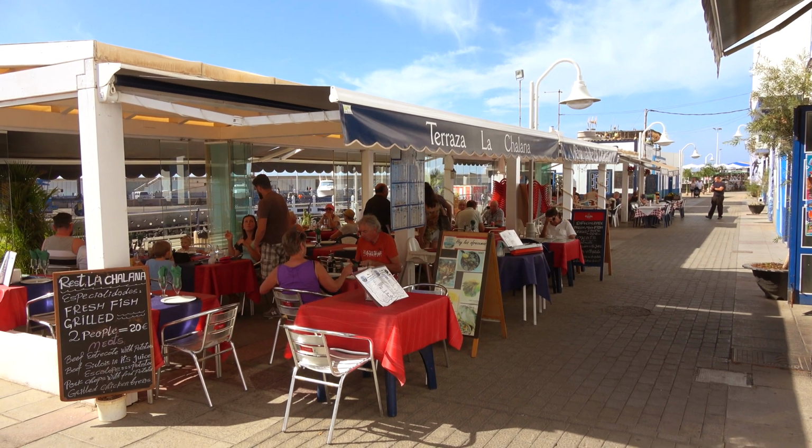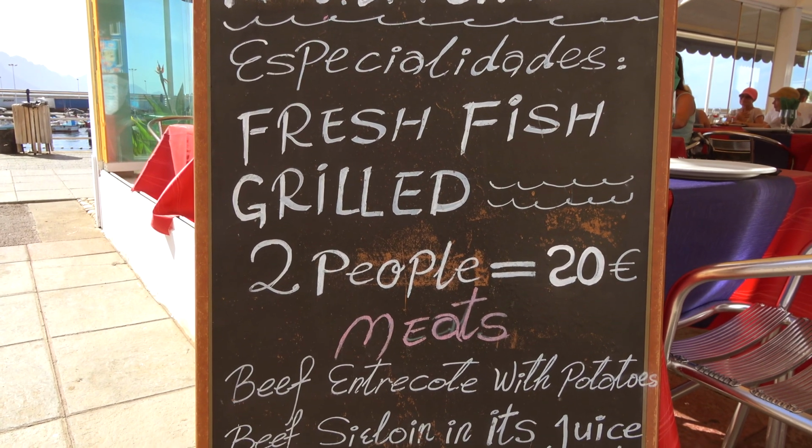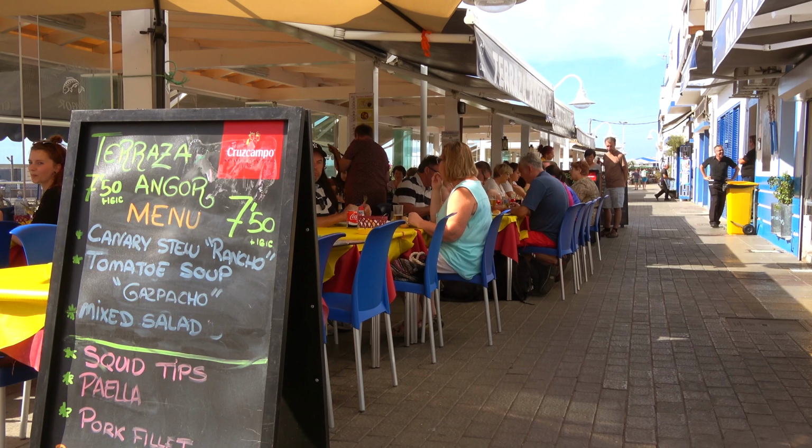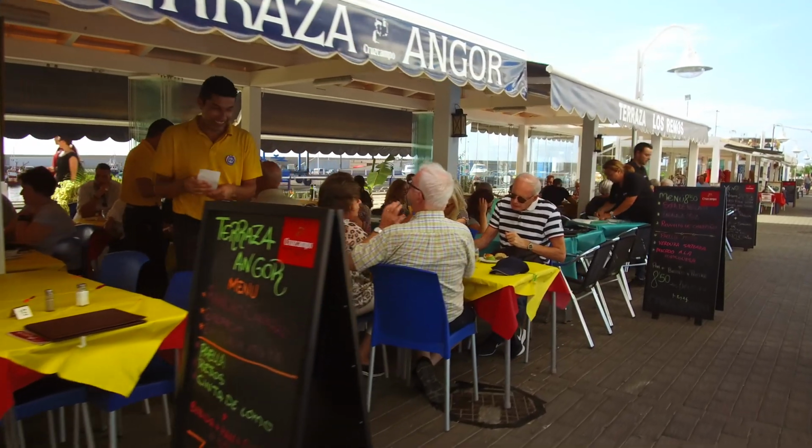Puerto de las Nieves has quite a few nice restaurants. Many of them cater to the local population and serve especially fish and tapas. All of these are served in an authentic Spanish way.